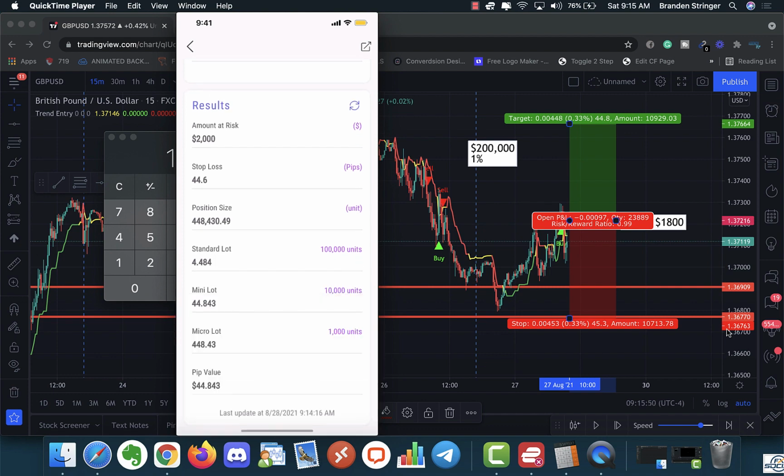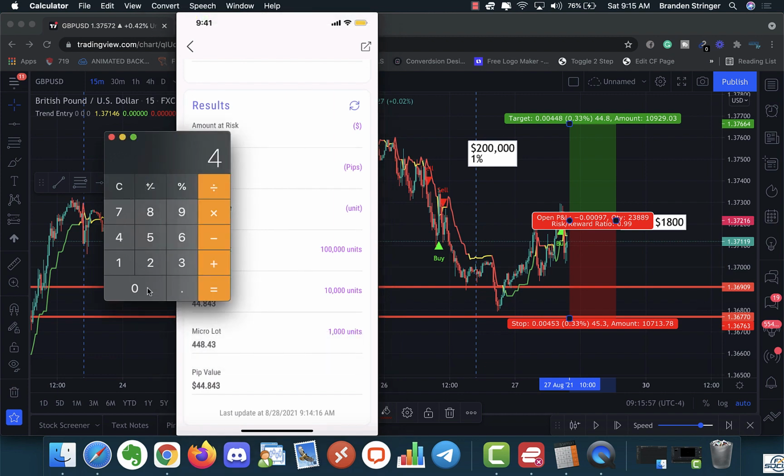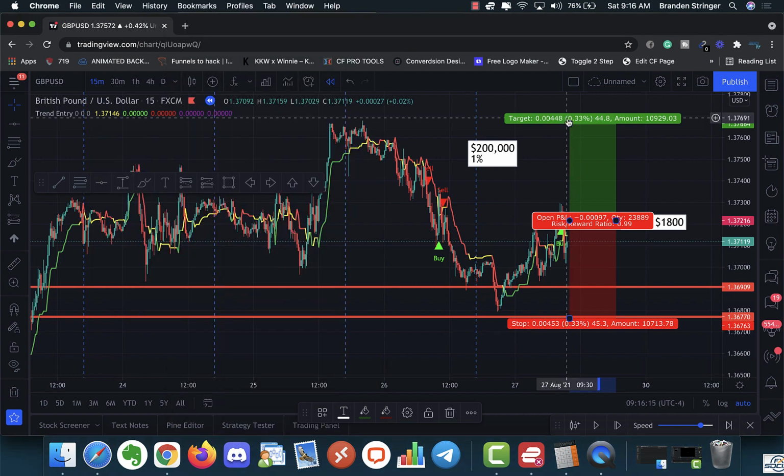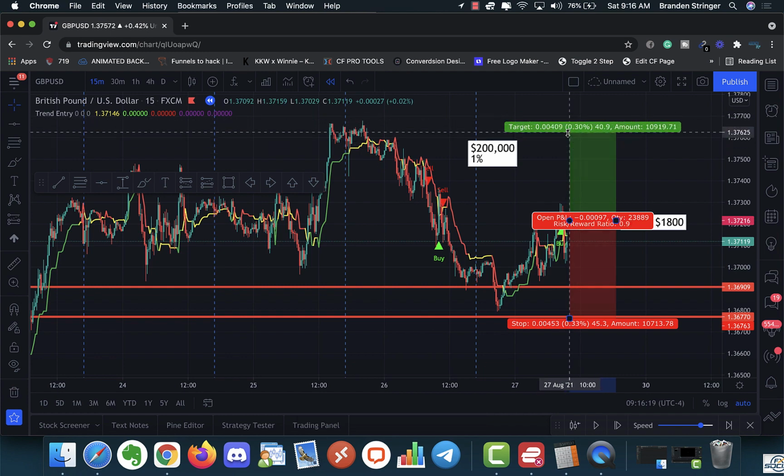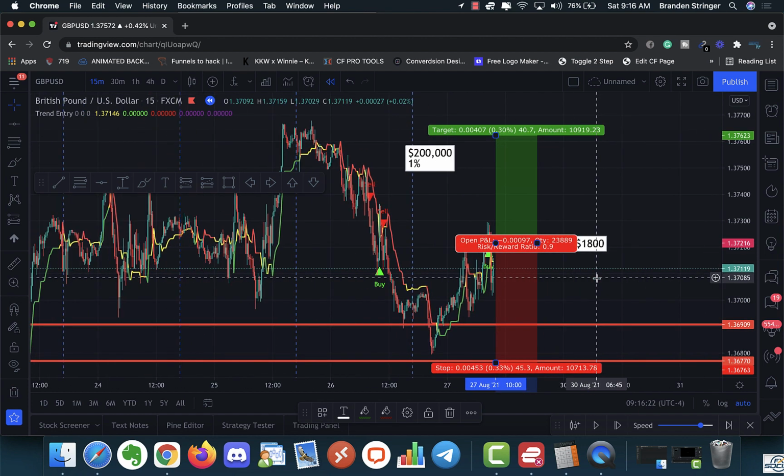That's $40 a pip instead. So what's $40? It's still gonna be the same, I believe. $40 times 45. We still made 1,800 because remember we have to increase our take profit. But if we had kept that at 45 times 30 pips, we would have made 1,350 versus 1,800. The only reason that we can still make 1,800 is now we have to increase our take profit goal. So that's how you can calculate your lot size.